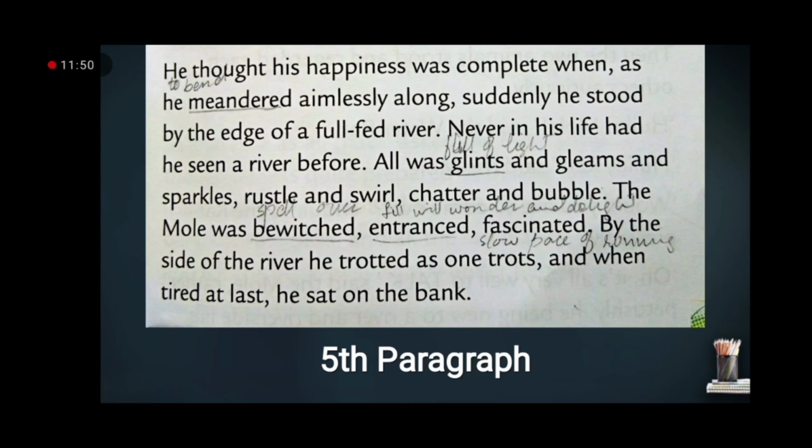When the Mole was happy and everything was looking happy to him, and when he was crossing the meadow, suddenly he came by the edge of the river. He never saw a river in his life before. He was very much amazed to see the flowing water and kept looking at it. Due to sunlight, the water surface was shining. The cool breezes were coming because of the water. The Mole was staring at it as if he was under a spell. He was really in a state of spell. He was filled with wonder and delight. He started running slowly by the side of the river, here and there, and when tired, he sat down there and kept looking at the river.